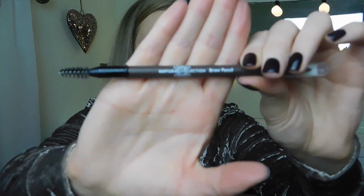So for eyebrows, there were a lot of little wax and eyeshadow kits, but I don't really like them. So I decided to go for a brow pencil. This is by Natural Collection. To be honest, a lot of the stuff that I did buy was Natural Collection and Collection. It's not Collection 2000 anymore, it's called Collection. Because everything else is more expensive now.